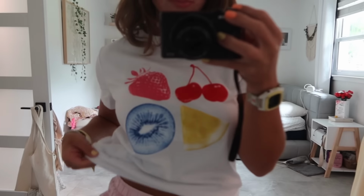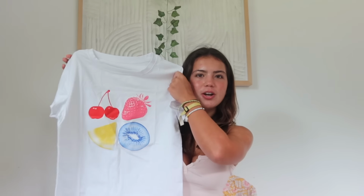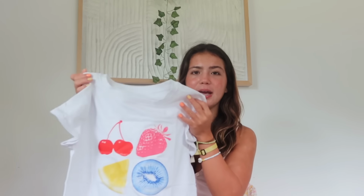And then lastly, I asked for this top from Amazon. It's just a white baby tee top. It's a little bit more oversized than a baby tee. It's not a snug baby tee. And it just has fruits on it. And I think it's so cute with the linen pants. I love, love, love. So that is all the clothing I got.